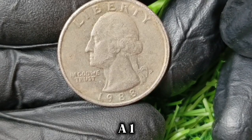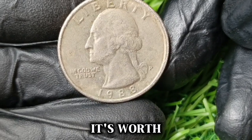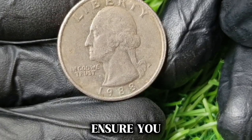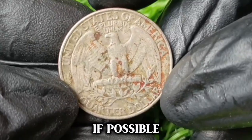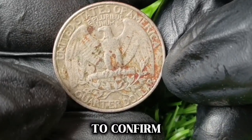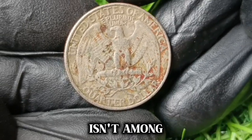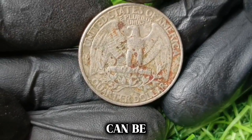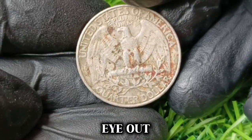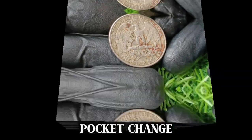If you come across a 1988 P quarter in very fine condition, it's worth considering for your collection. Ensure you handle it with care, store it properly, and, if possible, have it professionally graded to confirm its value. While the 1988 P Washington quarter isn't among the rarest coins, its value in very fine condition can be surprising. Keep an eye out for these coins, and you might just find a hidden gem in your pocket change.